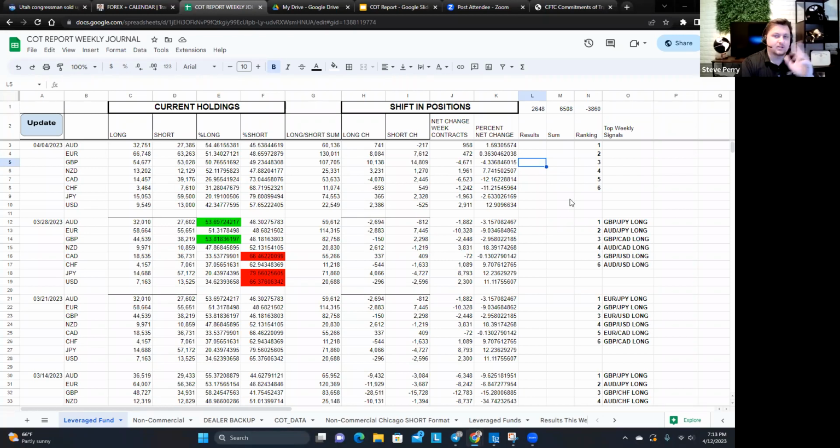I don't do any sports betting, just a side note, but it's kind of nice that you have intel on what's going on in the market right here before it even happens, okay? Or as it's taking place, I guess. And technically, all of this stuff has already happened. The banks have already made these positions, but this should help you in making a bias when you're looking for supply and demand zones, okay?